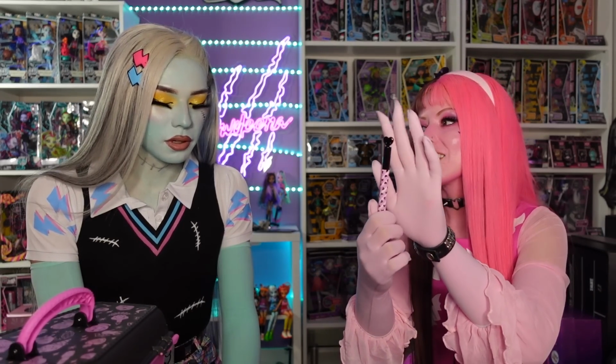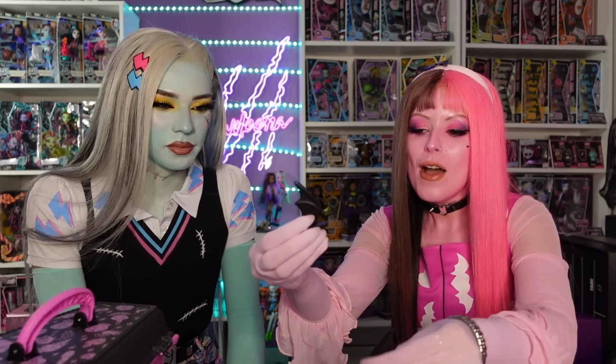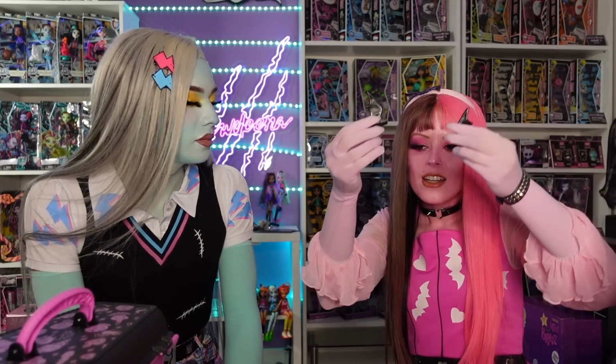Oh! It's a little heart stamper. So now you can have a little makeup stamper and have a little heart like Draculura. Okay, that's actually really cool. Yes, I love cosmetics. And honestly, these are normally like $10 from some brands. So $10 value right there. And then you have two little alligator clipped bat wings that you can clip on your head and be just like her.